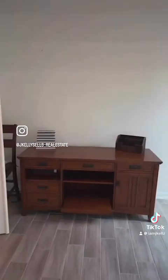And on the left, this is the private den. I told you it does have the double doors. That can also be a 5th bedroom if you would need, but if you work from home or you need maybe some toddler space, this can be closed off as a separate bonus flex room for whatever you please.